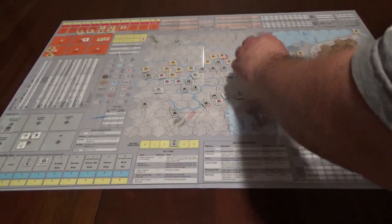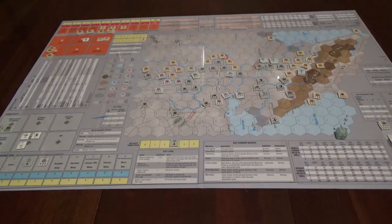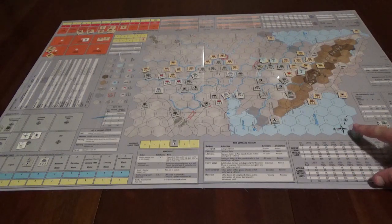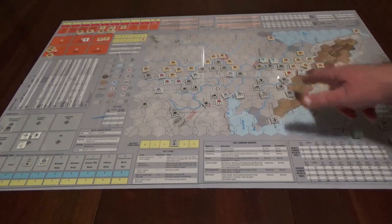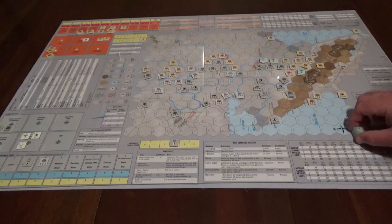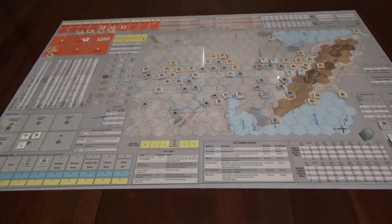Alright, over here, my 24th Panzer Corps. This is 14 to 7, so that's 200%. Air power will bring it up to 400%. And since now they cannot trace the line of communication, thanks to the two German units there, that'll take it up to 500%. I smell an overrun. Don't watch me roll a 1 there. Well, that's close, a 2.